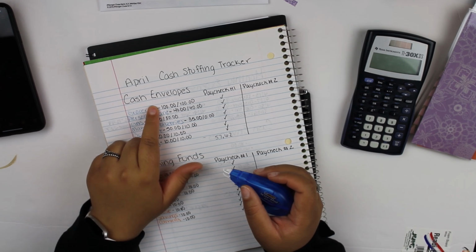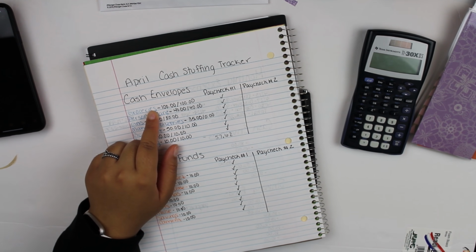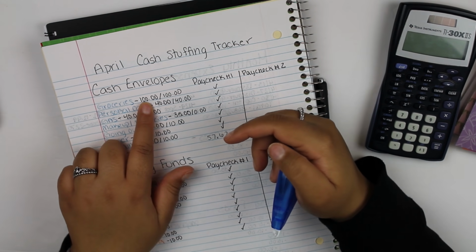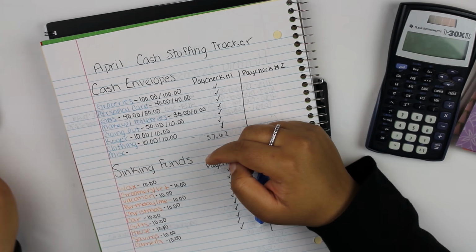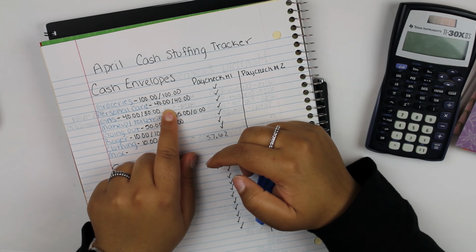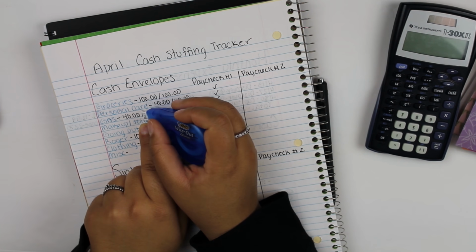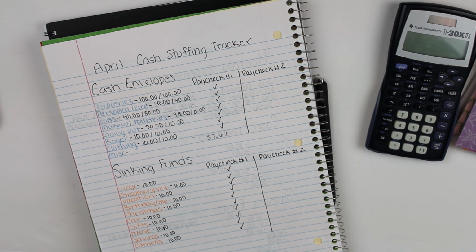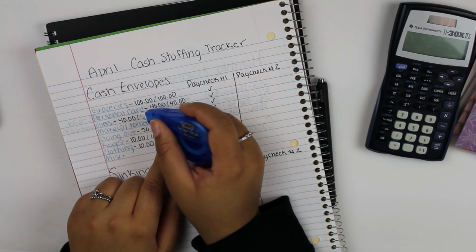Yeah, so groceries is still going to get 100. Can you guys see? Let me zoom in. Okay, so groceries is still going to be getting 100. Personal care is still going to be getting 40. Gas is going to be getting 15, actually. Let me see. There we go.